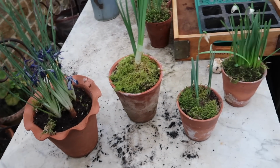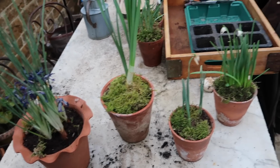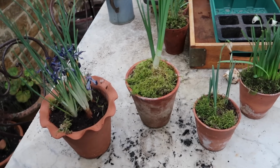So seeing as the ground is quite damp, it's probably quite a good time to do this, and if I do it every weekend or every few days as and when they start to finish, then it's not going to be too big a task.